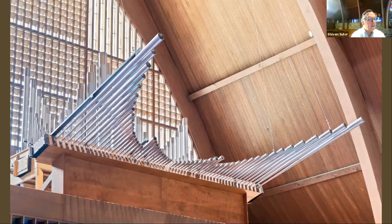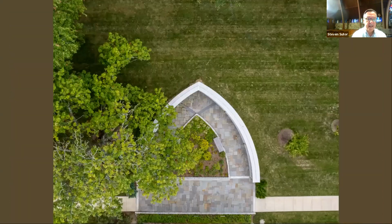A 2011 organ renovation included the addition of the horizontal trumpets, as well as other pipes in the rear gallery. So now we'll move on to outside again. Here we are looking down at the new columbarium. This is another courtyard space, beautifully planted with benches for contemplation of the niches. The next slide.